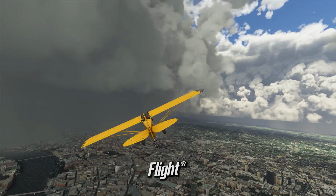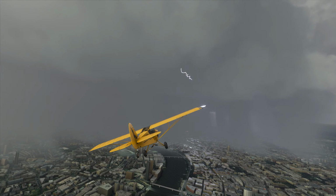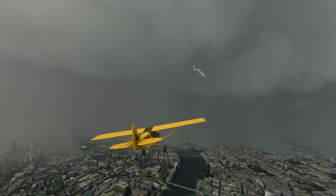Overall though, Flight Simulator as a sim is one of the most relaxing and rewarding games I have ever played. The true freedom of being able to pick whatever plane you want, go wherever you want in a multitude of different weather conditions is truly spectacular.